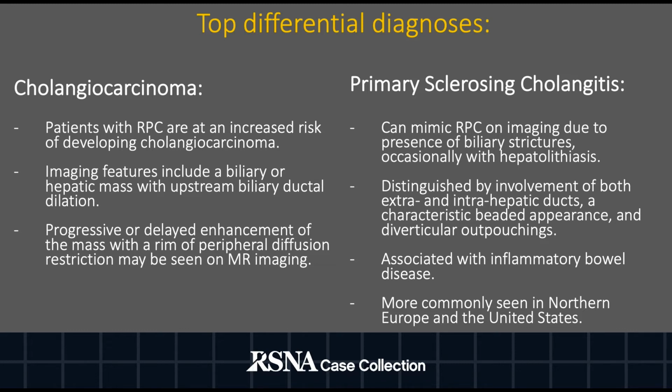Primary sclerosing cholangitis, or PSC, can mimic RPC on imaging due to the presence of biliary strictures, occasionally with hepatolithiasis. PSC is distinguished by the involvement of both extra and intrahepatic ducts with a characteristic beaded appearance and diverticular outpouching. It is associated with inflammatory bowel disease and more commonly seen in Northern Europe and the United States.